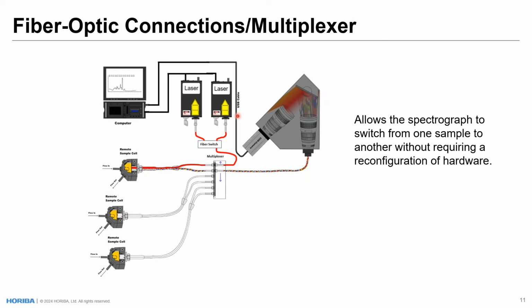Getting into the actual guts of the analyzer, this is a schematic illustration of how the analyzer works with our fiber optic connections and our multiplexer, which allows for multiple sampling sites to be connected to just a single analyzer. So the multiplexer with fiber optic connections allows our analyzer to switch between the sampling of multiple processes without any physical hardware changes or reconfigurations at all.